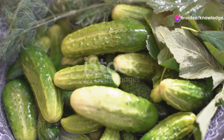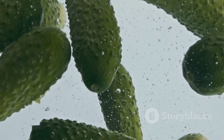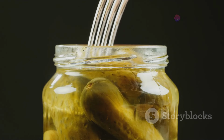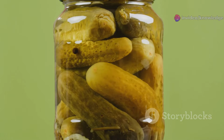Time and the magic of fermentation work their wonders. Inside the brining vats, a transformation takes place. The cucumbers undergo a process called lactic acid fermentation. This natural process gives pickles their characteristic sour flavor. It also acts as a natural preservative, allowing pickles to last for months.